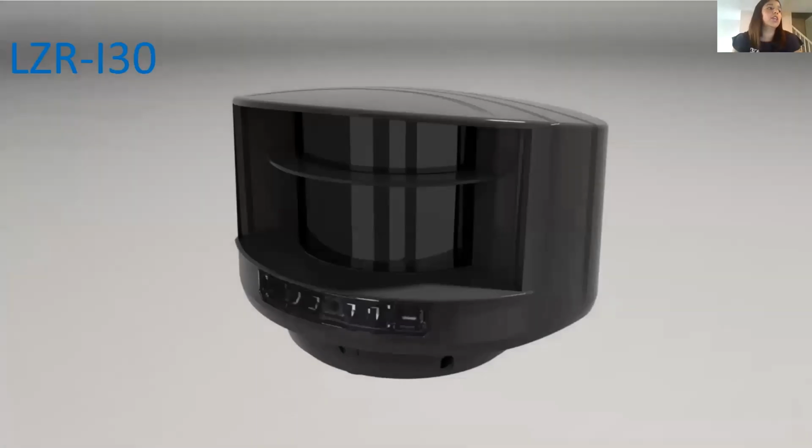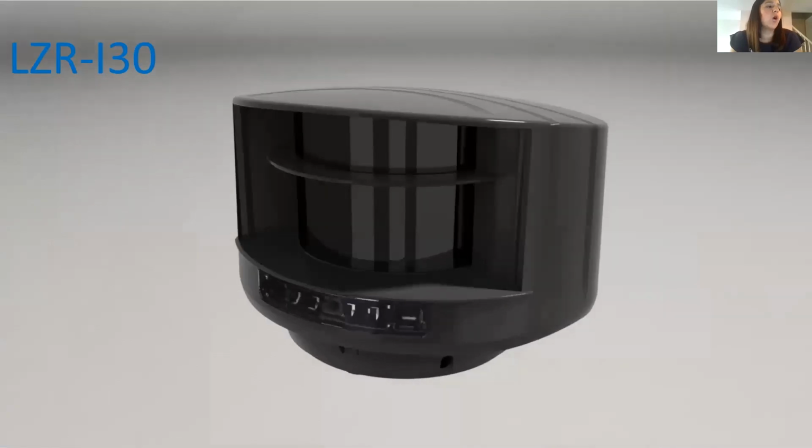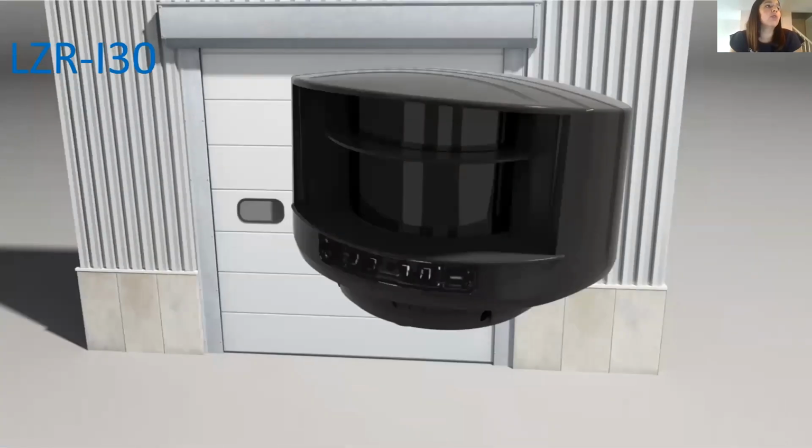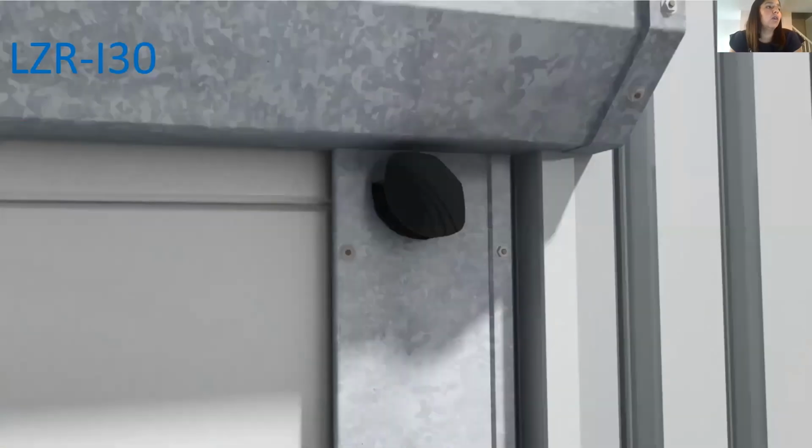So moving on, I'm going to show you a video. You can see how the sensor is installed. You will see the housing and how it goes on a corner looking down.